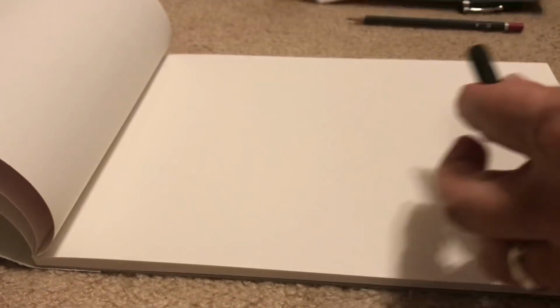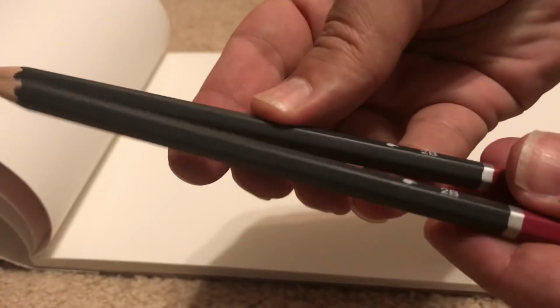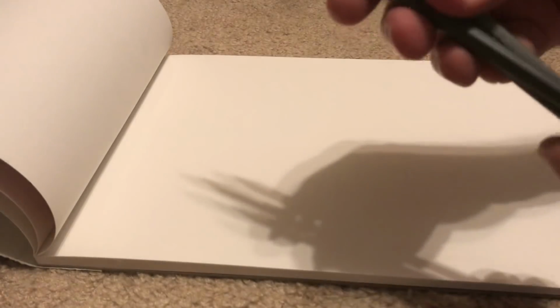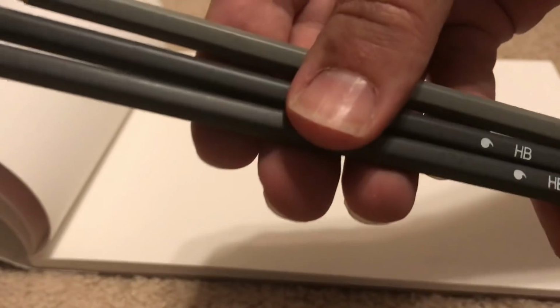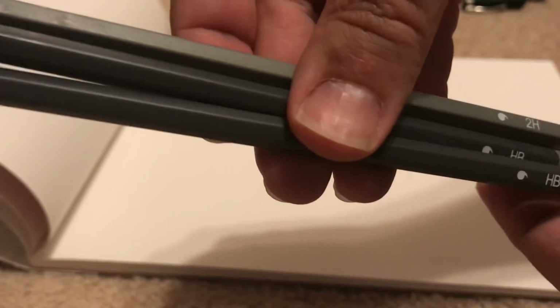So, okay, I've got two sharp pencils, and this is my favorite kind of pencil. It's a 2B. I have two of them. 2Bs are soft and dark. Other pencils I use not as frequently are HB and 2H, which are harder pencils, and they're good for sketching outlines and stuff. But sometimes I just like to dive in with the 2B.